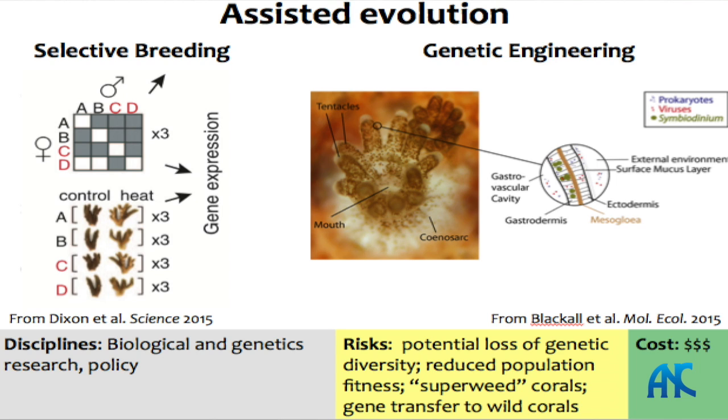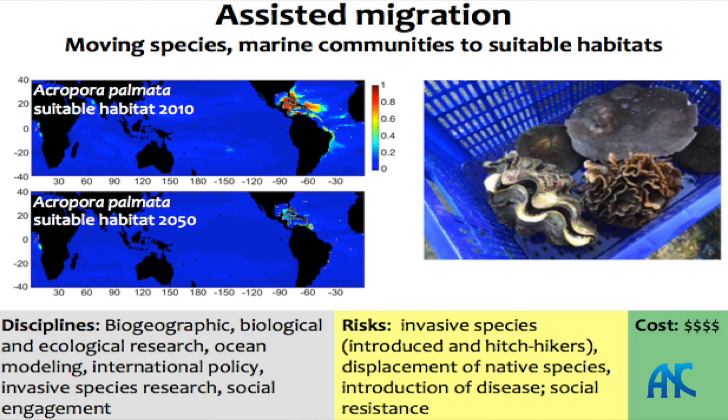And then we also could do genetic engineering, or we could start moving corals around from one place to the other. And as we take up these more drastic steps, they require a lot more effort, they require a lot more money, and they mean there's a lot more risks. Most people do not like the idea of genetic engineering, but if we need to save an ecosystem, people are starting to consider that.